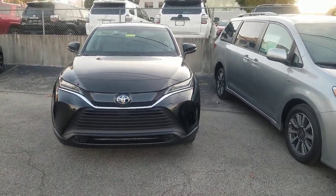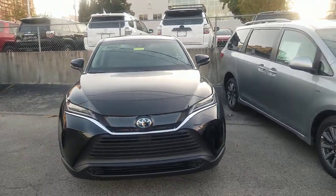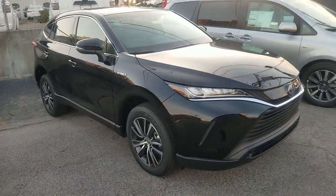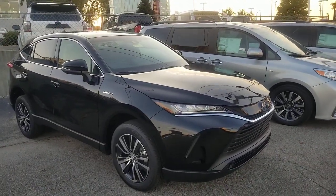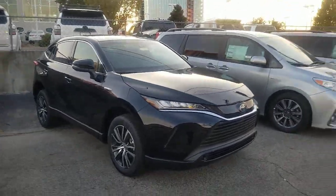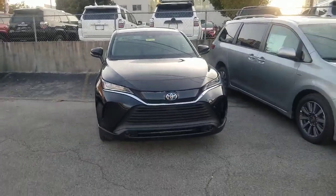Don't call me on that if I'm wrong. Like I said, these things just landed. They are a really cool vehicle. They're actually pretty fun to drive as well. Really, really stable, really fun. Check out, I did already a video on this one, so you can check that out too as part of the trim level series. So definitely check that out when it comes to the Venza.